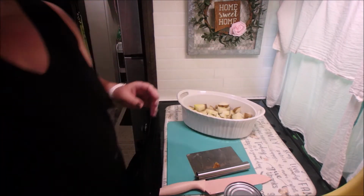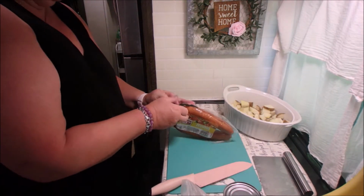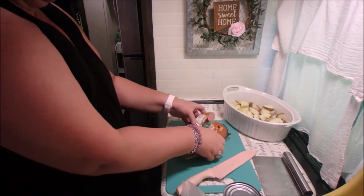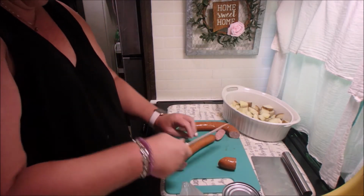Drizzled those with some olive oil. Next, going into our casserole is going to be our sausage. You can cut this as big or small as you like.